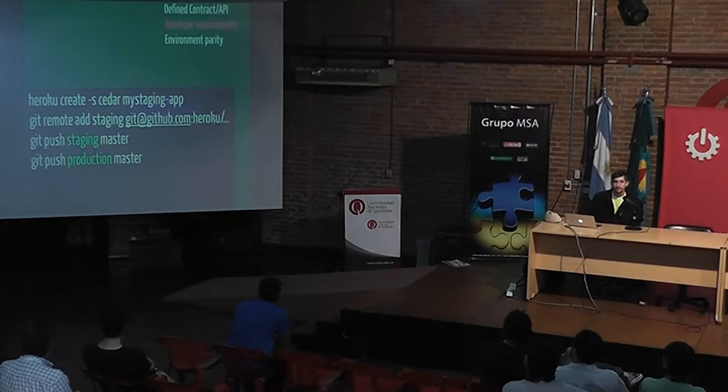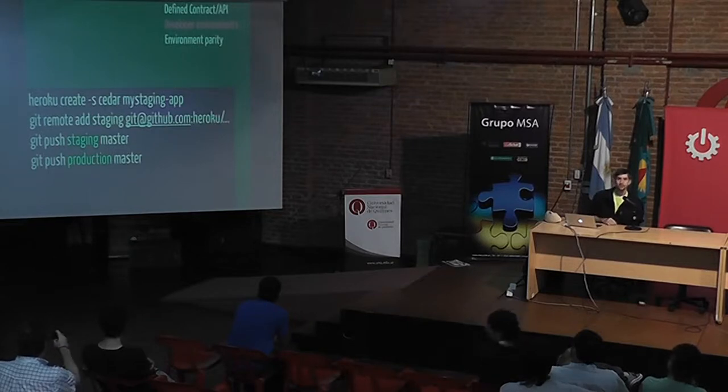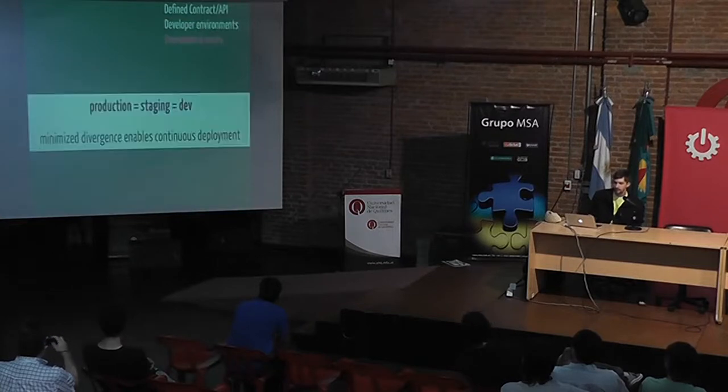So developer environments. There's production, staging. But then you also want a development environment, of course. It should be easier to deploy to, and it should look as close to production as possible. And this kind of actually leads into the environment parity. So production should look like staging, should look like dev.